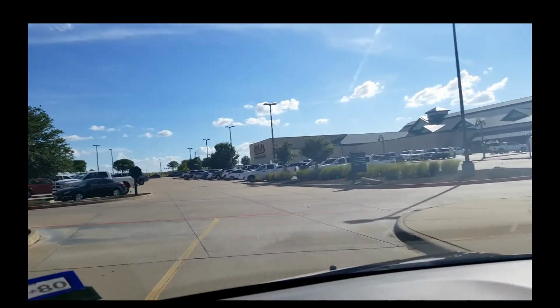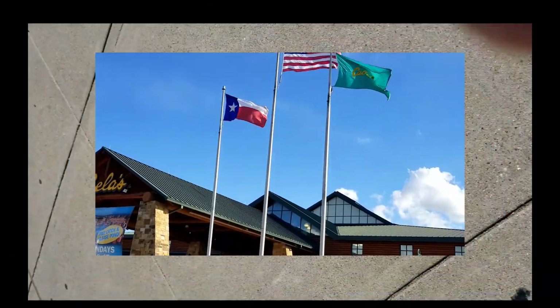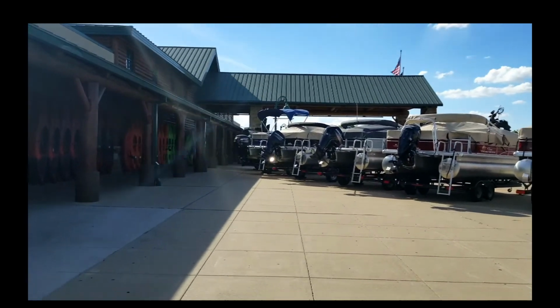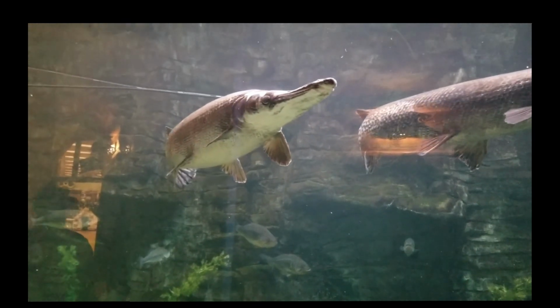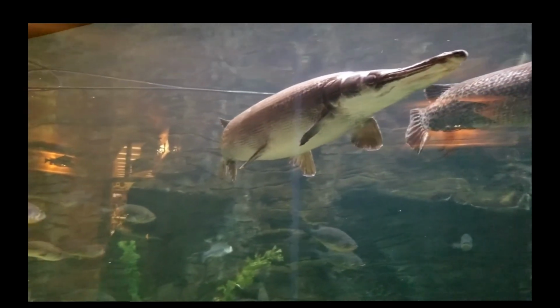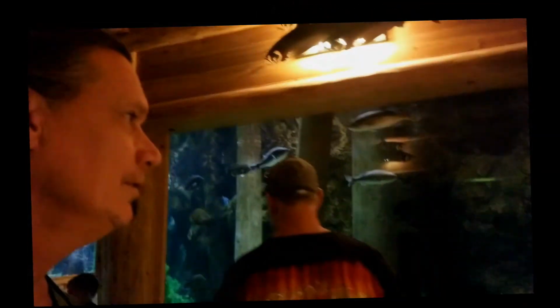So the first order of business was to go to Cabela's and get a rod and a reel. I had a gift certificate I needed to spend, so I wanted to go pick up a new freshwater rod and reel. If you've never been in a Cabela's store, I would highly recommend it. There's all kinds of taxidermy and aquariums and all kinds of things.